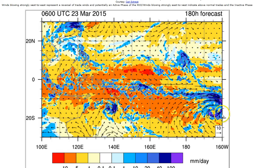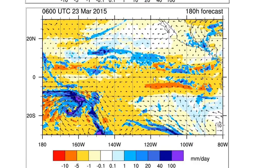It is the difference in pressure between Darwin, Australia, and Tahiti that causes the SOI to fall if there's low pressure or a big difference between them in the right direction. Anyway, westerly anomalies moderating and mostly south of the equator, still supportive of Kelvin wave development. And then continuing off to the east here, again, Hawaii, Mexico, sort of a neutral pattern, a few degrees either side of the equator. But here's some more westerly anomalies right out in the dateline region.